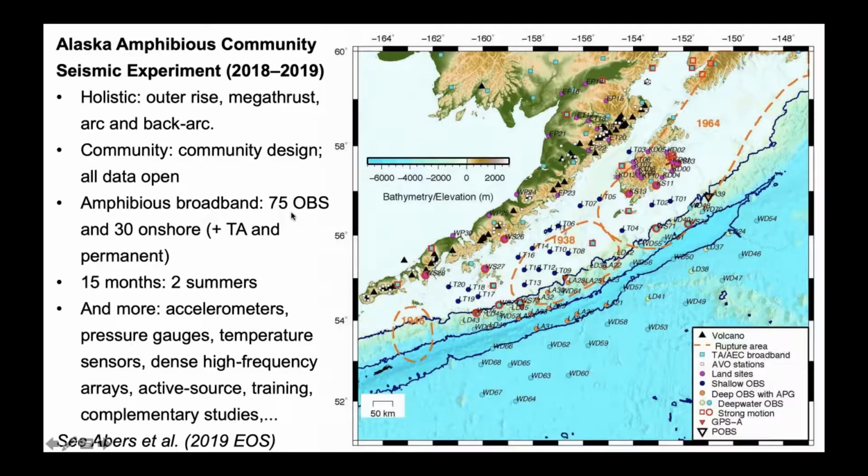You can see at this moment the Transportable Array was not fully rolled out in the western portion of Alaska. I also want to identify the Alaska Amphibious Community Seismic Experiment. This is kind of unprecedented coverage of ocean bottom seismometers in the Kodiak, Alaska Peninsula offshore region, getting out toward the sections of the subduction zone where the plate boundary is, where we generally have poor coverage just due to lack of land. This is a large experiment starting in 2018. You can check out an EOS article and online sources, AACSE and others, to see more information on this. And these data sets are open, to enhance the land-based acquisition.